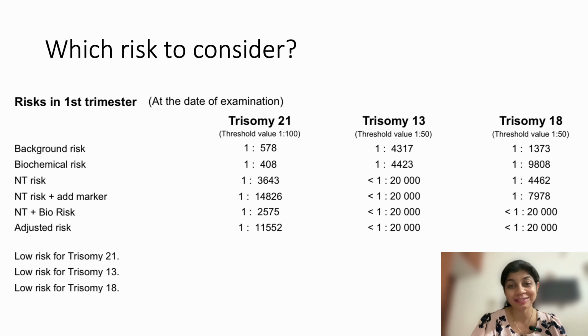As we have already seen, it is the combined screening result, which looks at the maternal age, NT-NB scan, PAPP-A and beta HCG and gives you a combined risk, that has the best detection rate. So we have to look at the adjusted risk or the combined risk, which is 1:11,552 in this case. You don't have to look at these other ratios because their detection rate is very low compared to the combined screening.